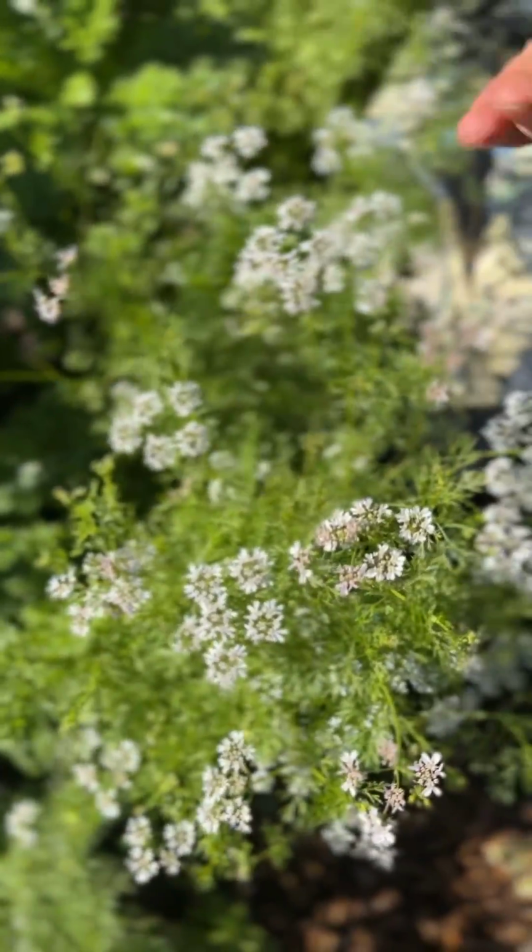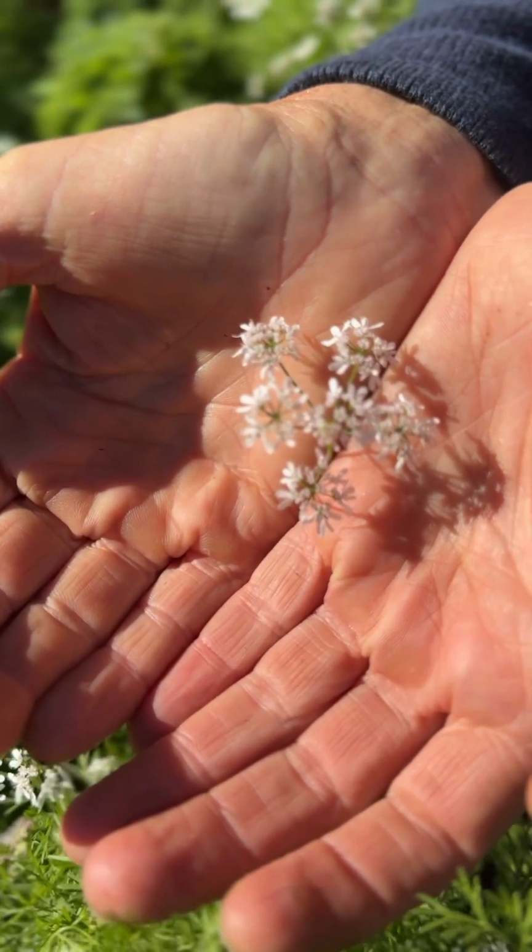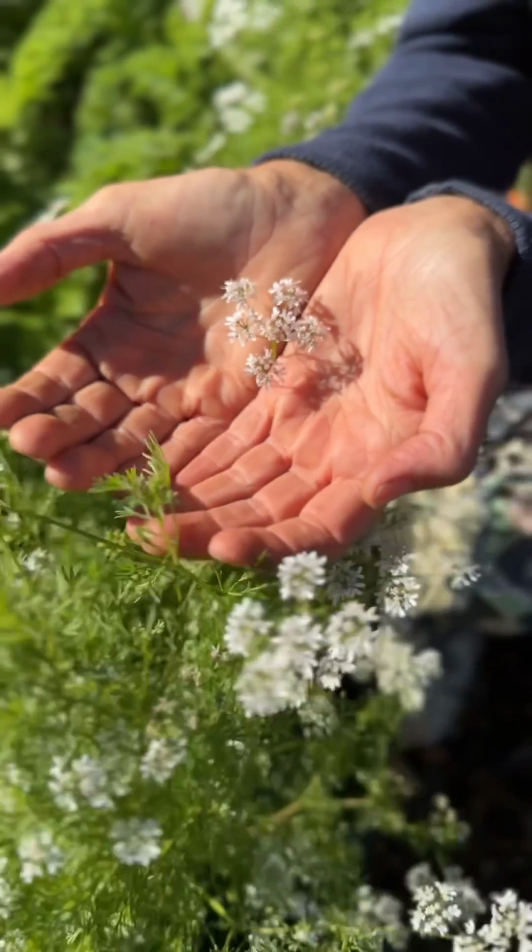almost like a good filler while the plants are small, just to cover it up so that by the time the cabbages get really big, you can pull these out already. But I quite like it when these start producing the little seeds we can use.